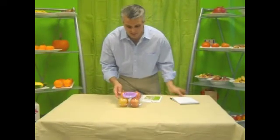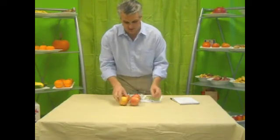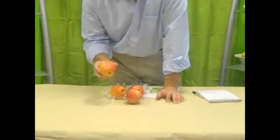Now here's something we haven't seen for a while. This is the grapple apple. It's a regular Braeburn apple that's been dipped into a grape juice and injected with it, and when you open it up you really get the smell of the product, but it is a very good apple and all the kids love it.